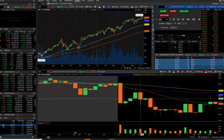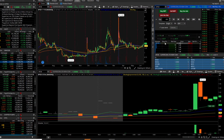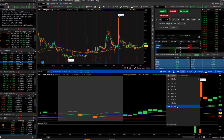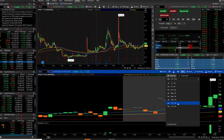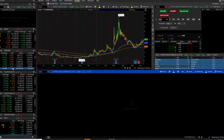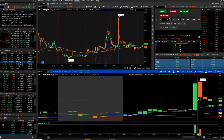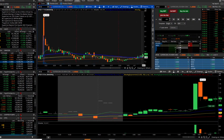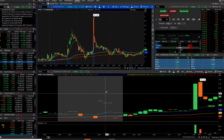So what's the SPY doing? SPY's going sideways. That's okay. What was that I just got in? SPCB. SLGG is another one. I just like the crossover that's happening on all the EMAs here. This is about to go bullish. It just needs buying volume, though. It's not getting much buying volume.